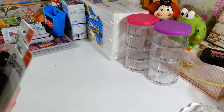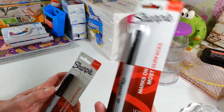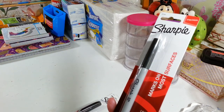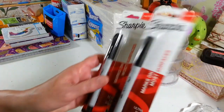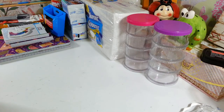And I also found some of the Sharpies. I like these extra fine, this is actually the ultra fine point, for doing little details on crafting things, like with my stamp sometimes, if it doesn't quite stamp right, I use these on that to fix it or whatever. And I just like these, so I grabbed two of them while I have them. I love when they stock up.